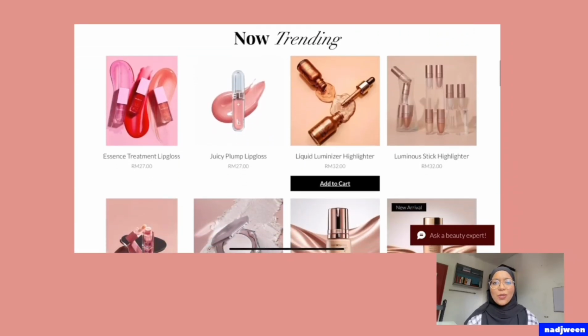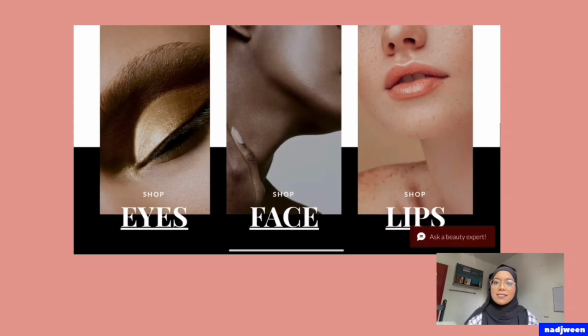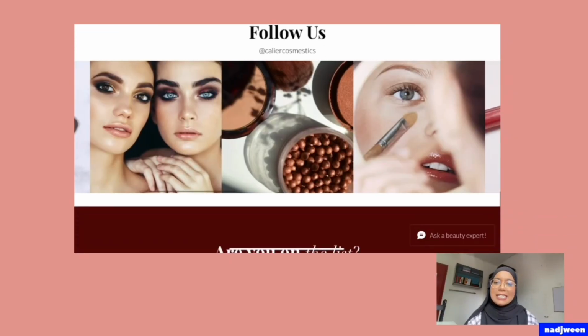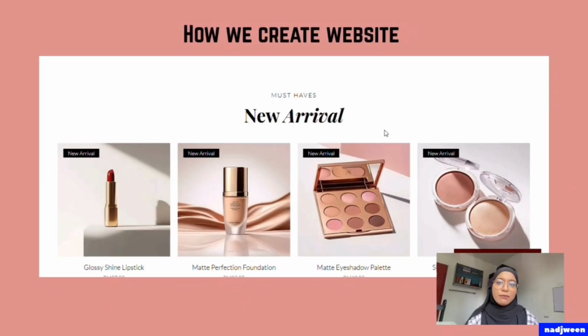of navigation. To enhance user experience, we categorize our products by usage, such as face, eyes, and lips, making it easy for customers to find what they need and discover related items. Each product includes a detailed description to help customers choose what's best for their skin. We also feature new arrivals on the homepage to grab attention and boost engagement.